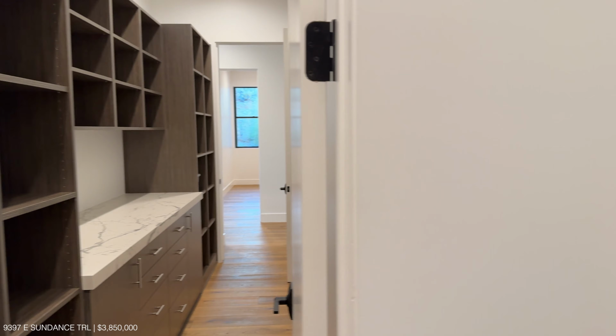Okay, so before we give you the full walkthrough tour, there's a few things I wanna point out that I love about this home. First off, full floor to ceiling glass walls in multiple locations. It brings in tons of natural light into this space. I absolutely love that.